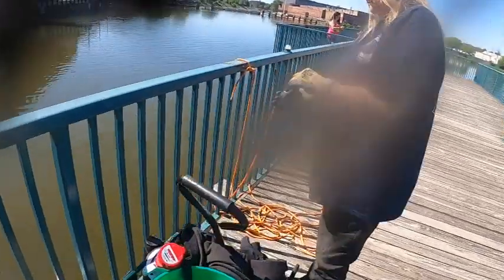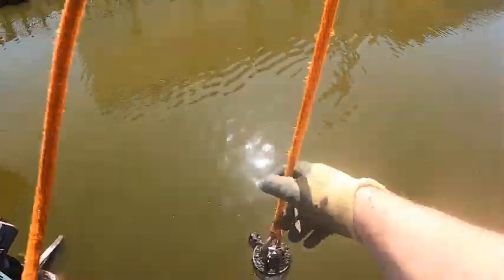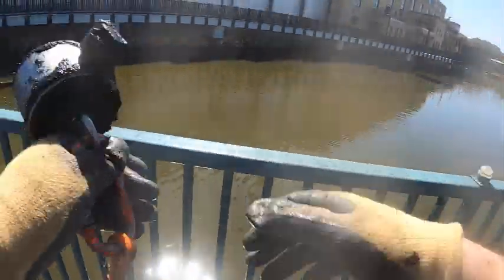What do you got here? Lovely wife's got a bolt and some screws. Nice. Let's see what we got here. Feels like we got something. Well, we got a little something on there. A big square nut and a nail.